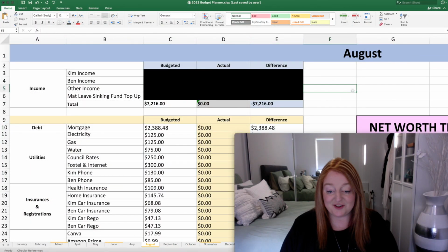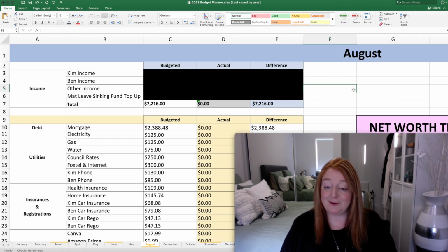So you will see this semi-reflected a bit in our August budget plan, but I am going to talk you through exactly what we plan to spend for the month of August, and I'm going to talk you through our sinking funds as well. So if that is something that interests you, then stick around. Okay, so this is my August budget plan. I'm going to run you through everything that we plan to spend for the month of August, and let's see what the plan is.